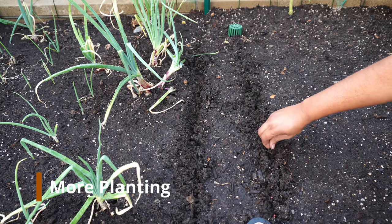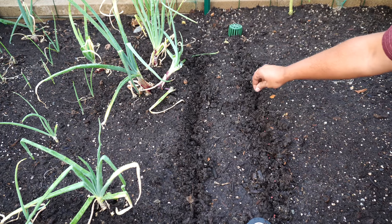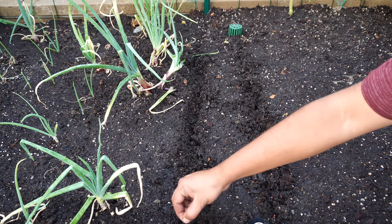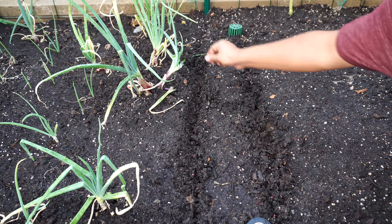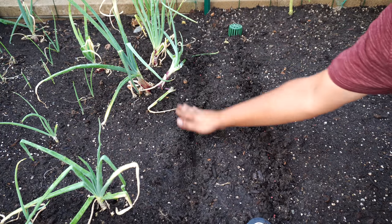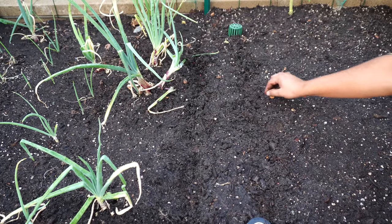We are sowing some radish seeds. These are the winter radish seeds or Minowaise radish. And they take quite a long time to grow, but they are absolutely delicious. Very large radish roots. And we are just going to be sowing and then covering it up here. Great radish variety to grow for the winter season. It just loves the cool weather.